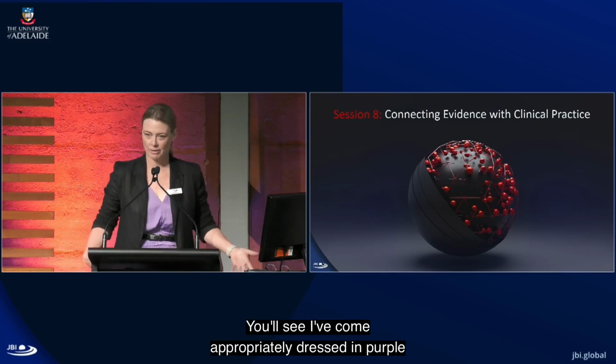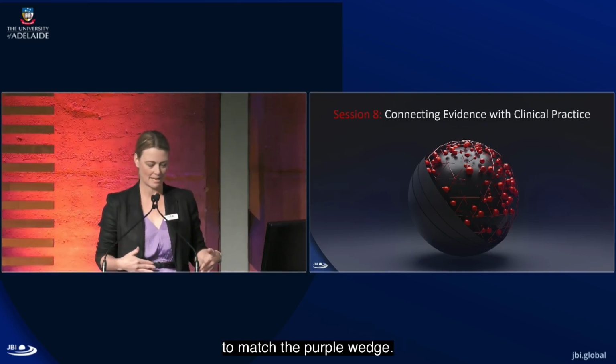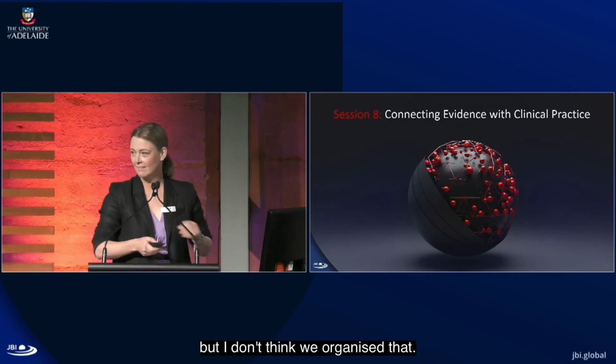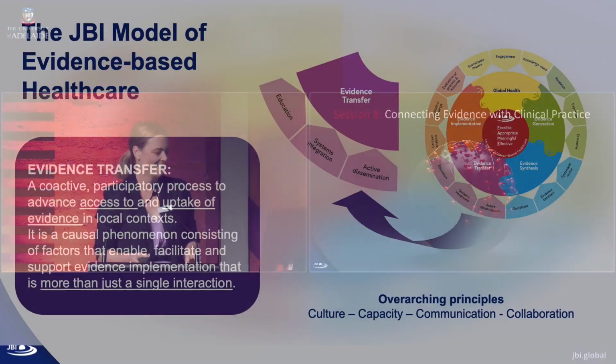You'll see I've come appropriately dressed in purple to match the purple wedge. Bianca is also in purple, but I don't think we organised that.